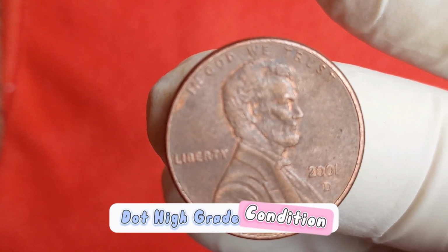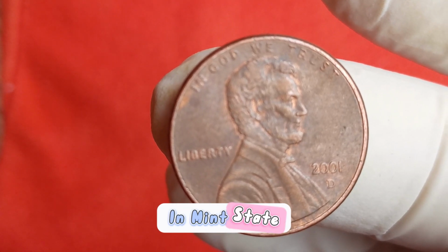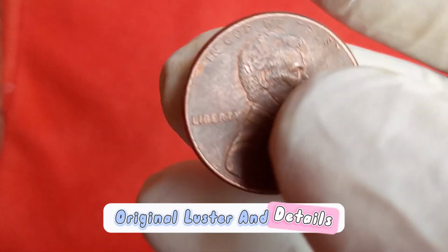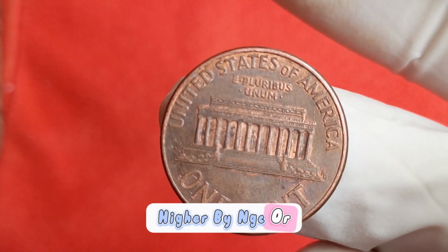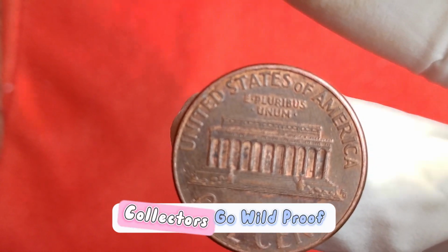High-grade condition, MS68 and above. If your 2001 penny is in mint state, meaning it has never been circulated and has retained its original luster and details, it could be worth a fortune. Coins graded MS-68 or higher by NGC or PCGS are extremely rare, and when one does surface, collectors go wild.